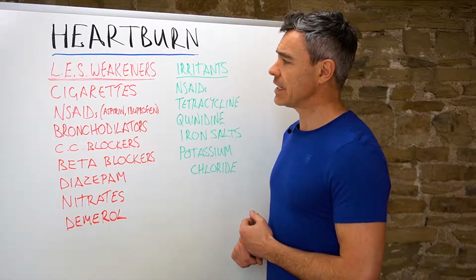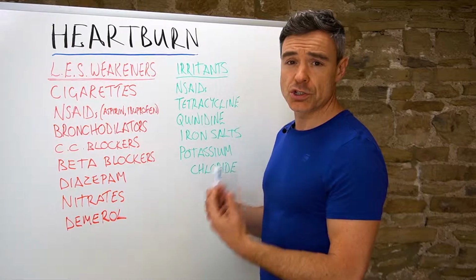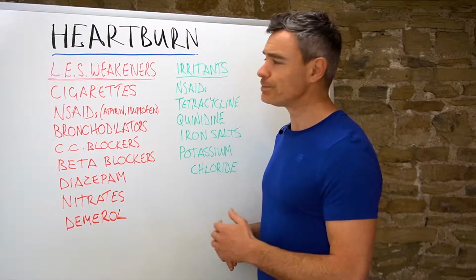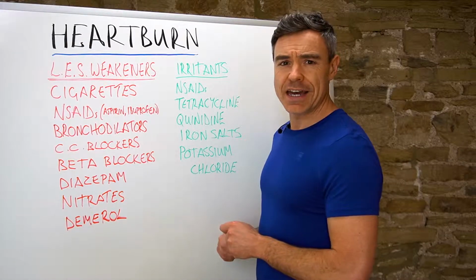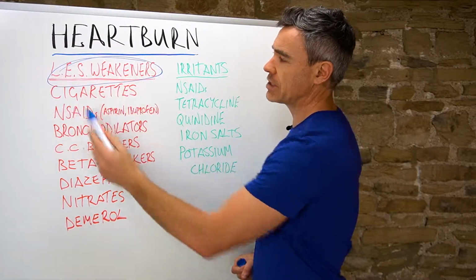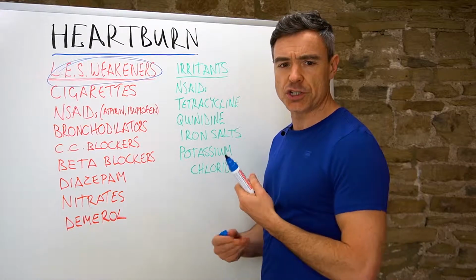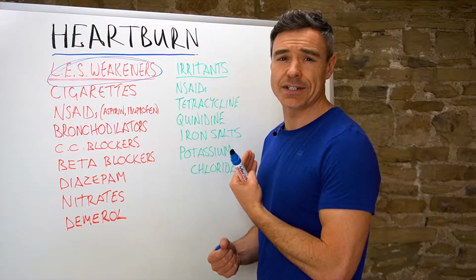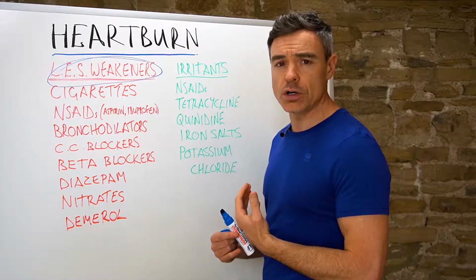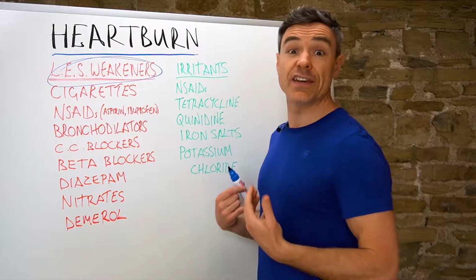In that book, they list a couple of different categories of medications that can either trigger or worsen heartburn and acid reflux. Just as we talked about when we looked at food, there's a category of medications that seem to have the ability to weaken the lower esophageal sphincter. Remember, the lower esophageal sphincter opens to allow food that you've swallowed into your stomach, and then it should shut nice and tightly to prevent the acid from splashing back up into your esophagus. When it is loose and weak and not working properly, the acid can splash back up into your esophagus and cause acid reflux, which you feel as heartburn.